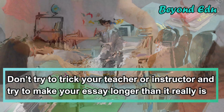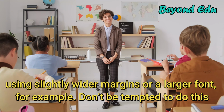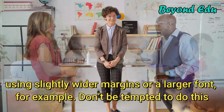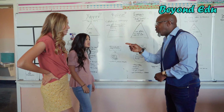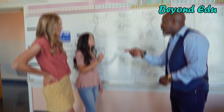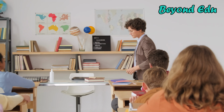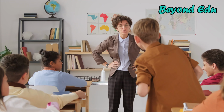There are many ways to do it, using slightly wider margins, or a larger font, for example. Don't be tempted to do this. Any English teacher has seen it done dozens of times, and will immediately recognize such tricks. The only thing you achieve is a look of deep annoyance crossing their faces. You surely don't want this to reflect in your grade. Right?